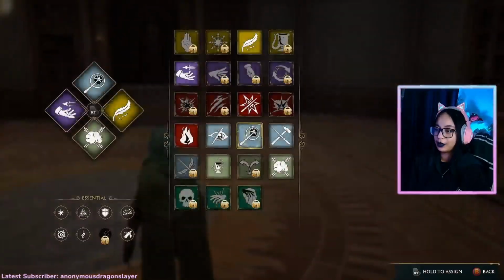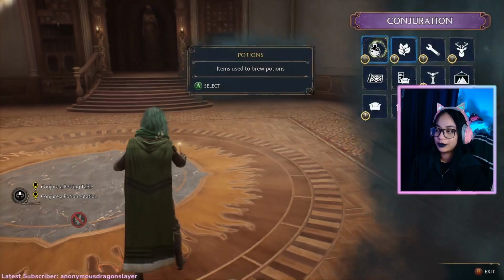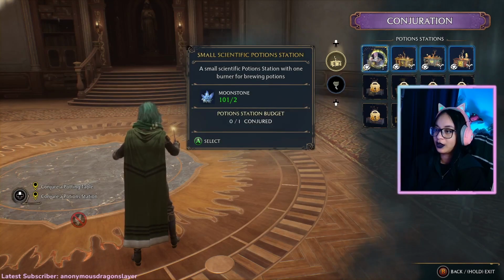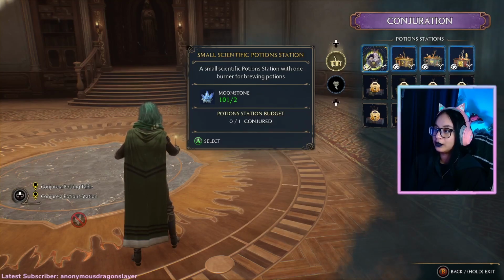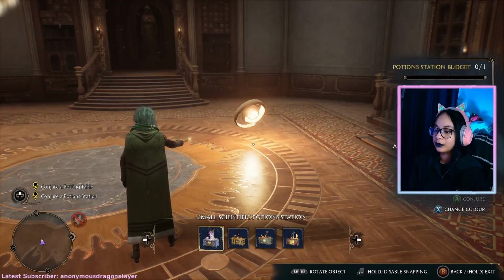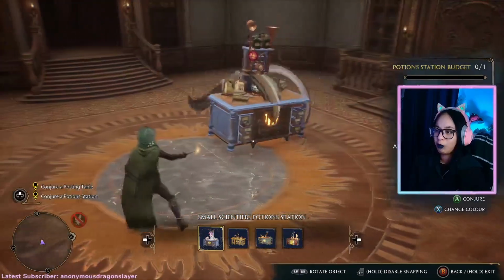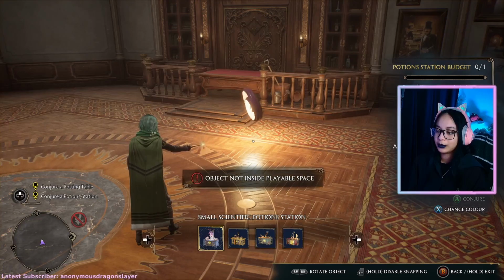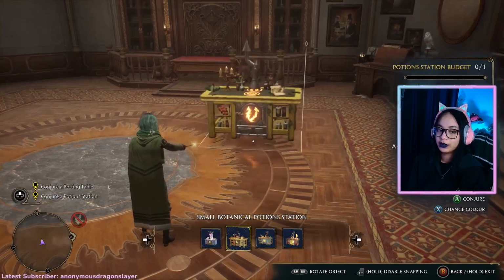Okay. Conjuring spell. Ooh. Gothic, eclectic, botanical, and scientific. This one looks like it has pink on it. Oh, I get to... Object not inside playable space. Okay. Rotate. So I get to preview them.